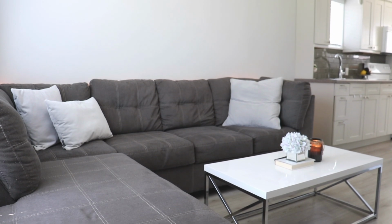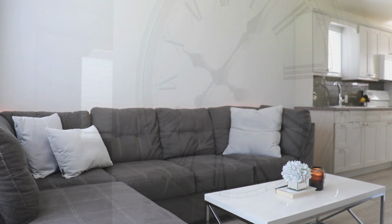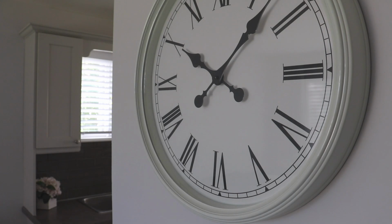The other thing that I'm going to add to this room is a painting for above the couch. So the next time I'm in the city, I do plan to visit a Winners or HomeSense or Marshalls and see what I can find for a nice large statement painting to put above the couch.